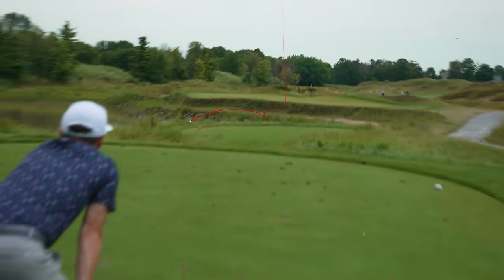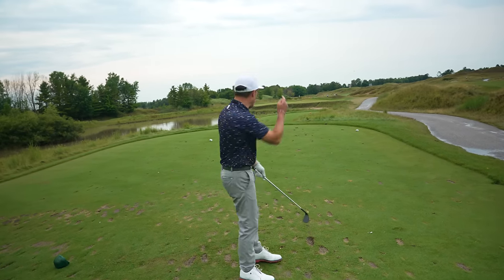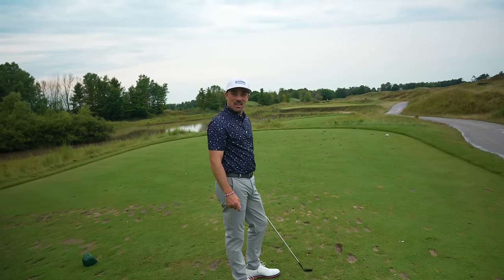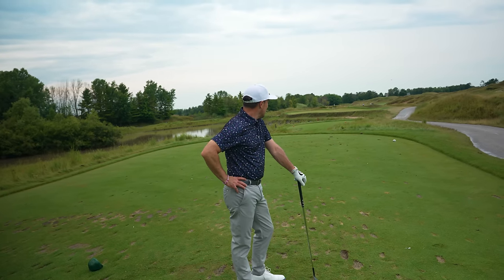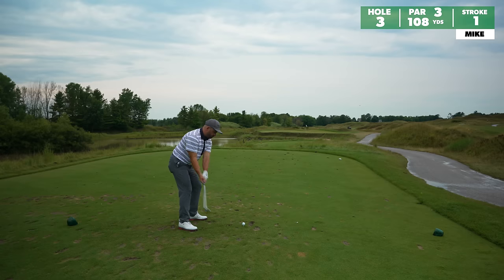Oh! See? Sleeper. I was this short. It hit that hill and rocketed in the water. Jeez. Pete Dye. He did it on purpose. From the heavens. Wow. See?